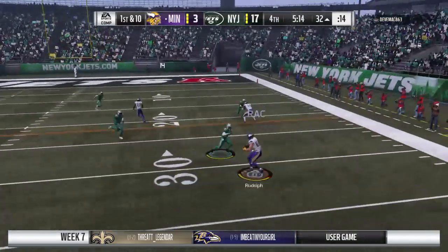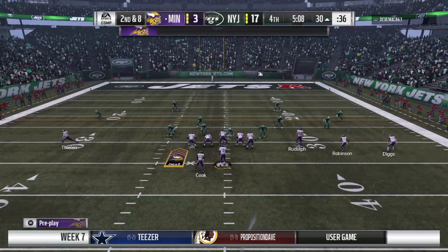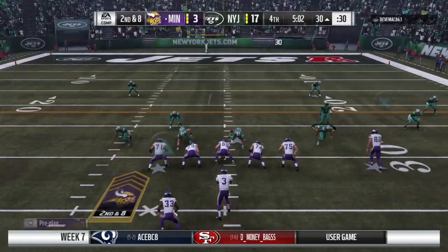On 1st down, it's Simeon. And Rudolph has it, the tight end. And he works it to the 30-yard line here, right at the 30. Give him a couple on the catch. It's 2nd and 8. You got the big lead defensively, willing to give them that underneath stuff, right?